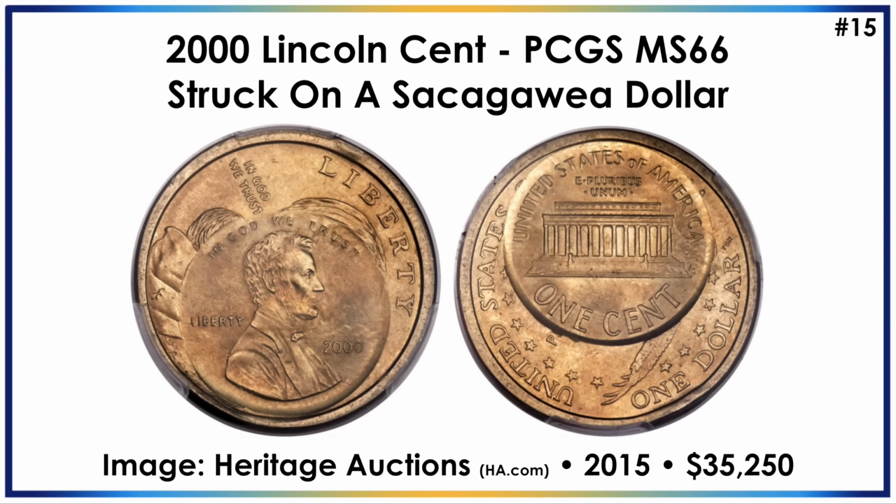Number 15, we've got a cent that's struck on a Sacagawea dollar. The prices are starting to get more expensive. This one sold for $35,000.